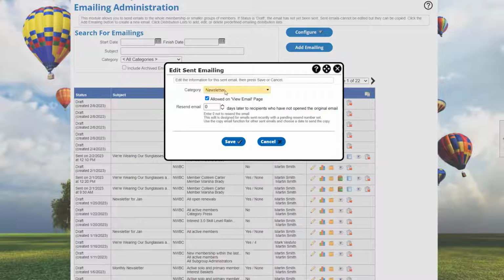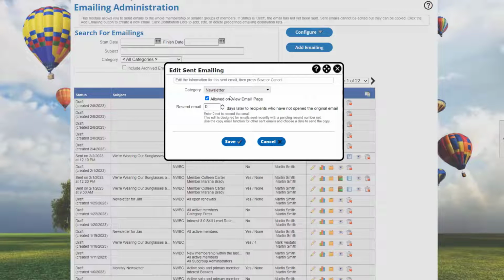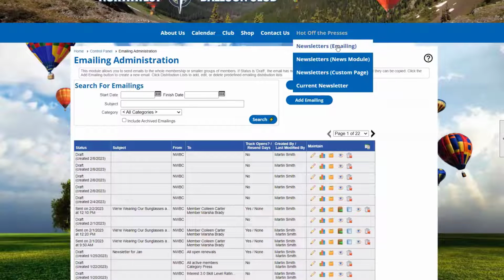So if I want to set up categories now and I've previously been sending out all of my newsletters using blast emailing, I just haven't categorized them, you can go back and of course, it is an individual action. You will have to do it for individual emails that you've sent. There isn't a mass way to edit those categories, but you do have the ability to recategorize and remove or add those emails from that emailings page that we configured.